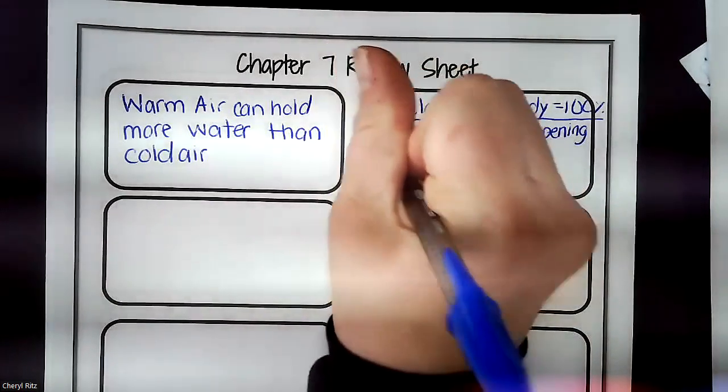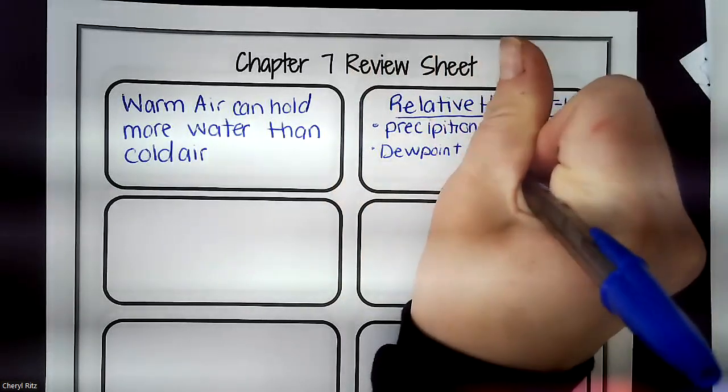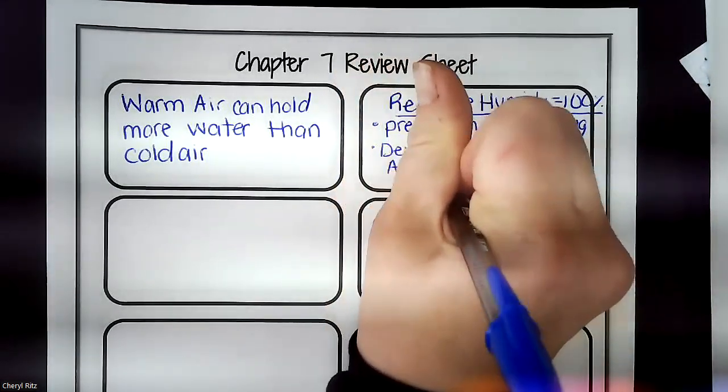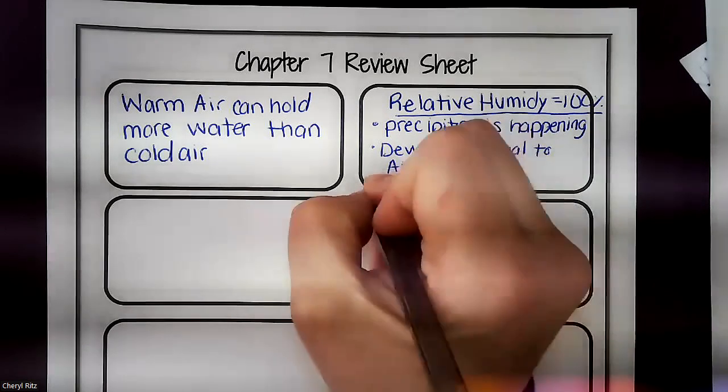They're the same. So dew point is equal to air temperature. That is two different concepts about relative humidity that will be on the test tomorrow. So if relative humidity is 100%, you know it's raining or snowing or sleeting or hailing. You also know that temperature and dew point are the same. Ooh, let me ask you about cloud cover. What do we know about cloud cover if relative humidity is 100%? A lot of clouds.